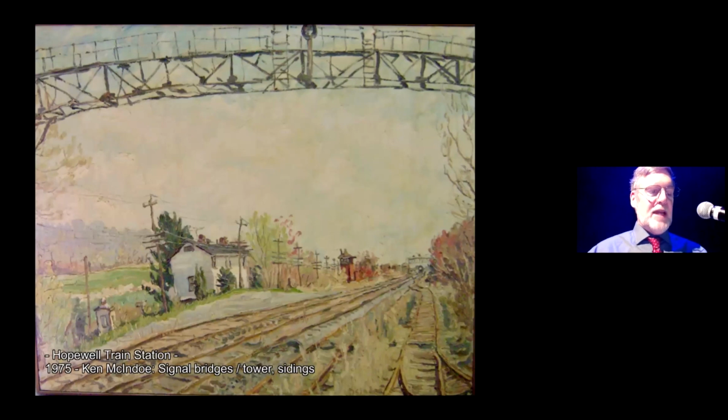Next slide. So now we get to Ken McIndoe. You have one of his other paintings over there in the corner. So Ken is not totally realistic. What's the right word for it? But the detail that he captures from a historical perspective, ignoring the art issue, ignoring aesthetics, is just wonderful.